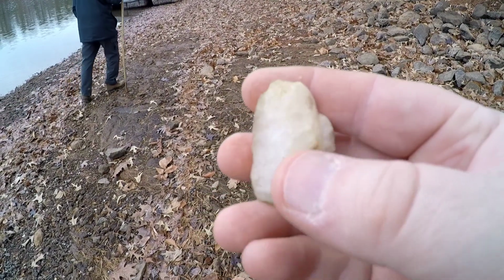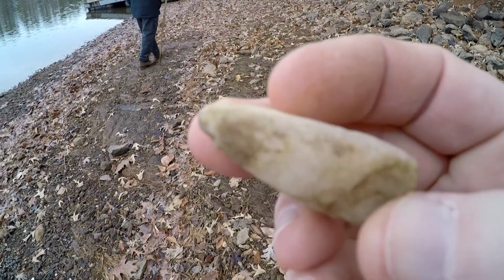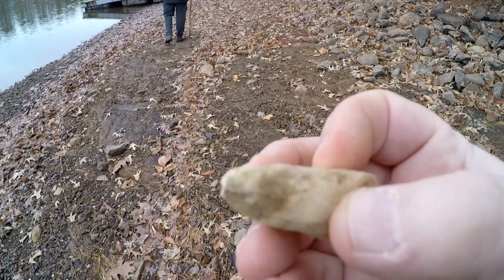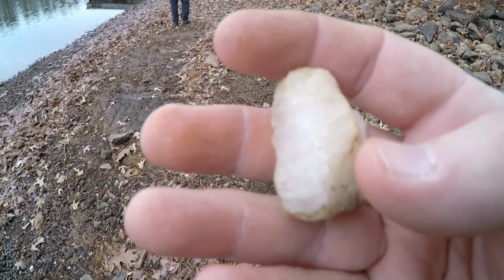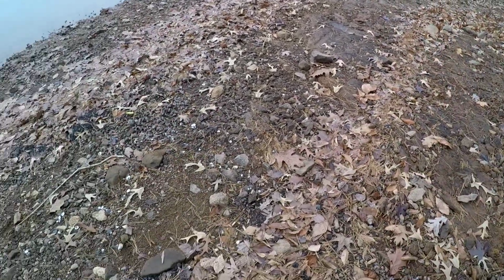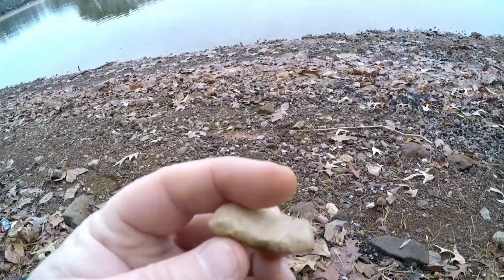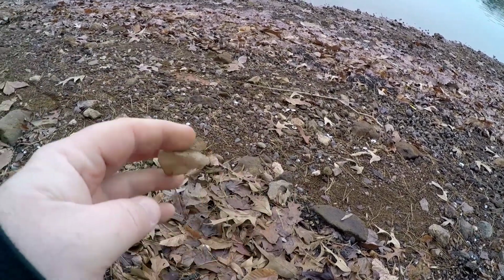Well, it took 3 days, but we think we might have found a piece of one. It's pretty rough, pretty fat, not very thin like a lot of these crude prehistoric quartz ones are, but we stumbled onto a little bit of quartz. We're going to keep looking around. Oh god, I about fell. Here's another little flake. There's a lot of flakes out here in little chunks.